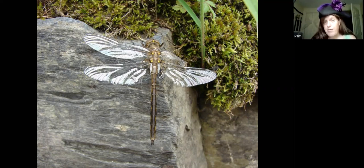And this dragonfly could not fly. That wing is non-functional, and they can't really fly with only three wings. They can fly with a broken wing if the tip breaks off, but if the wing is completely shriveled up like a little club foot thing, they can't fly. So that dragonfly is not going anywhere.